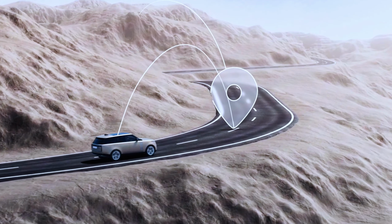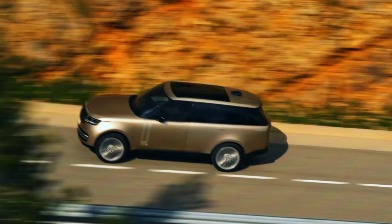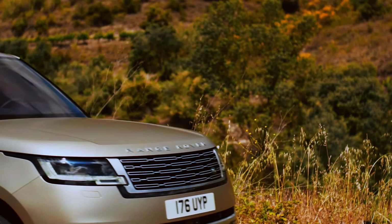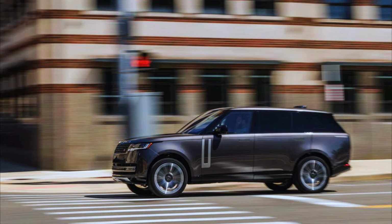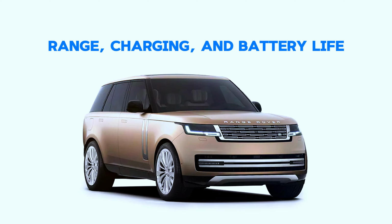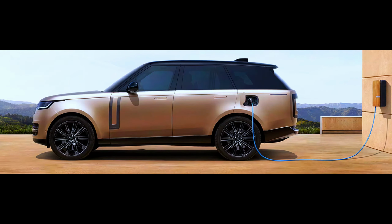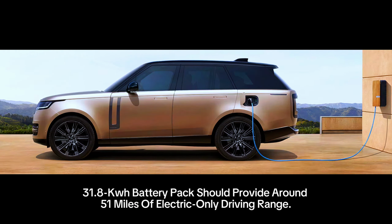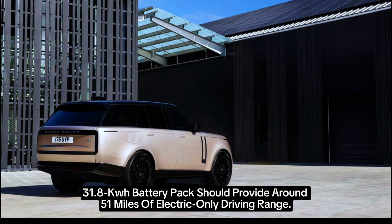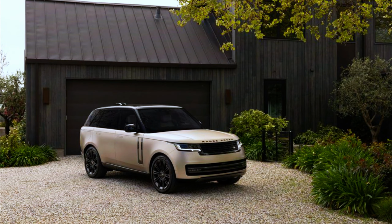The Range Rover's ride is suitably plush, and with its adjustable air suspension set to comfort mode, it virtually floats down the road. Turning the dial to dynamic mode firms things up some. But the big Rover still aims for a comfort-first mission. Range, charging, and battery life. The EPA hasn't released official range estimates for the plug-in hybrid P550E, but Land Rover says the system's 31.8 kWh battery pack should provide around 51 miles of electric-only driving range. The P550E is capable of DC fast charging or can be charged at a home-based charger.